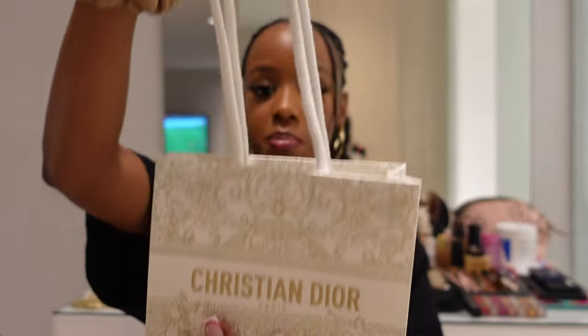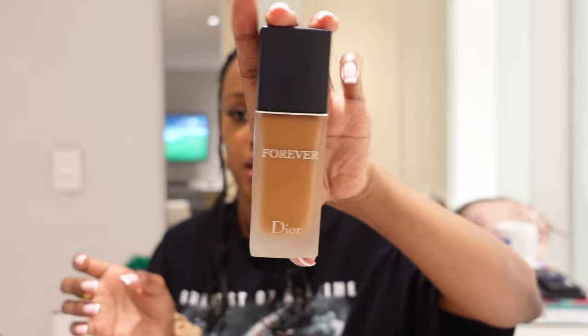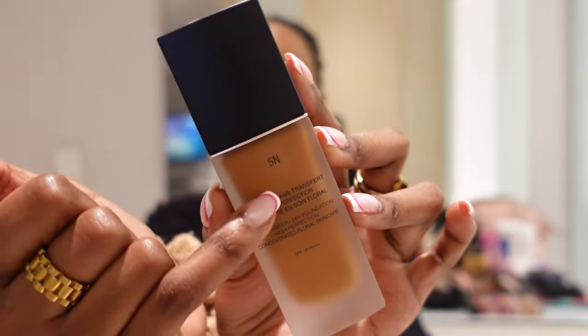I also did pick up some foundation from Dior. So how I got to know about this foundation, right? A friend of mine once left the foundation at my house and I tried it on. It has a very, very nice coverage, but I think it's best if you mix it with another foundation. This is what it looks like. Oh, this is different actually from the one I tried. This is the shade, it's 5M.